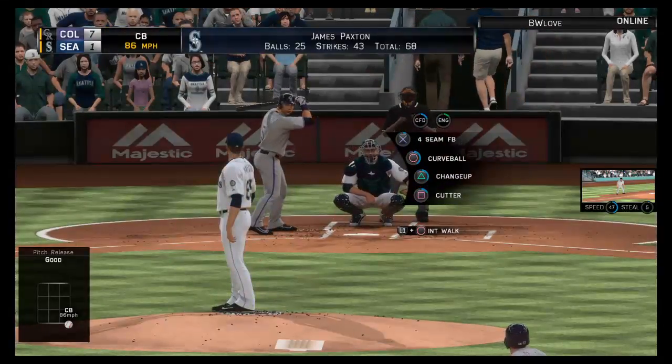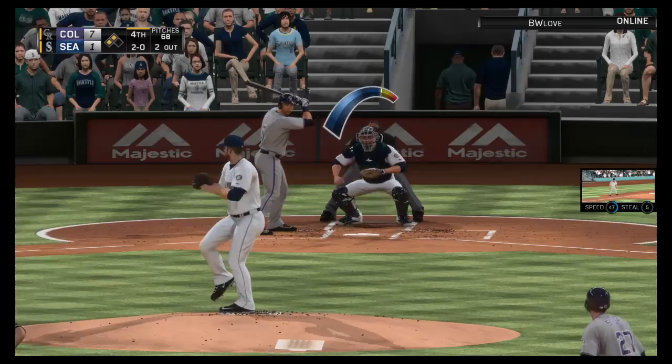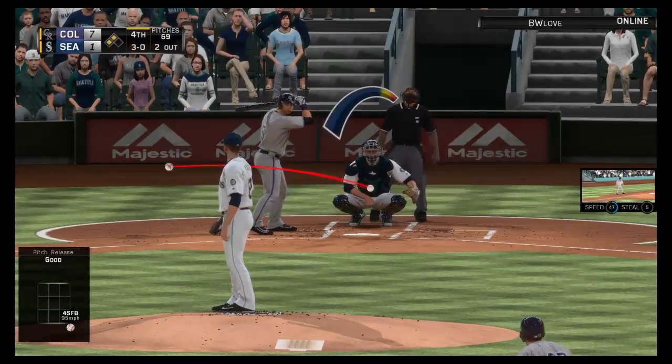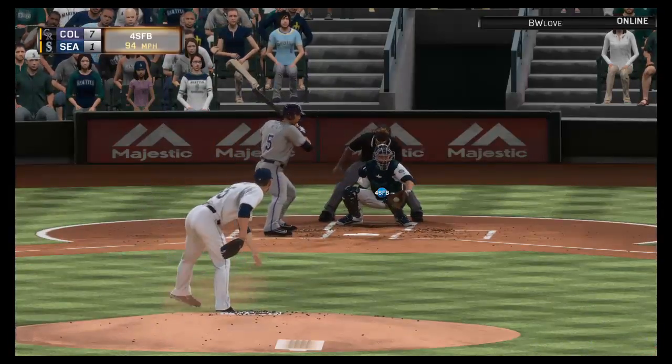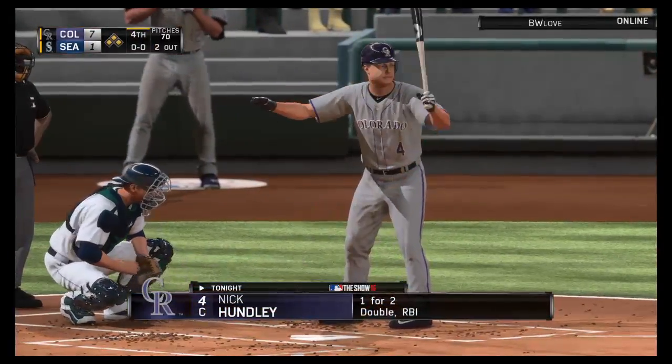And he falls behind now, 2-0. I think all these hits are making him a little gun shy out there. He's starting to aim the ball and to nibble. When calls don't go your way, that could be trouble. And he takes ball 4. So now at least they're set up for the force at any base here with 2 away.